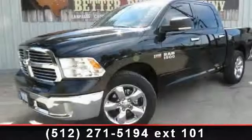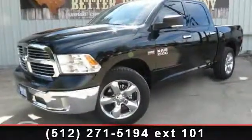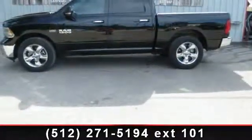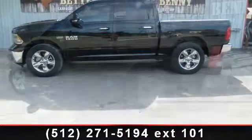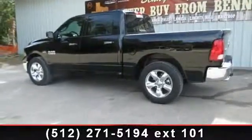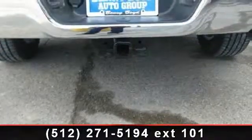Representing the 2014 Ram 1500 SLT. If you are looking for a first-rate auto, this one could be yours today. Some of the top features included with this vehicle are radio, Uconnect 8.4 AM FM SXM BT incorporated, nav capable.